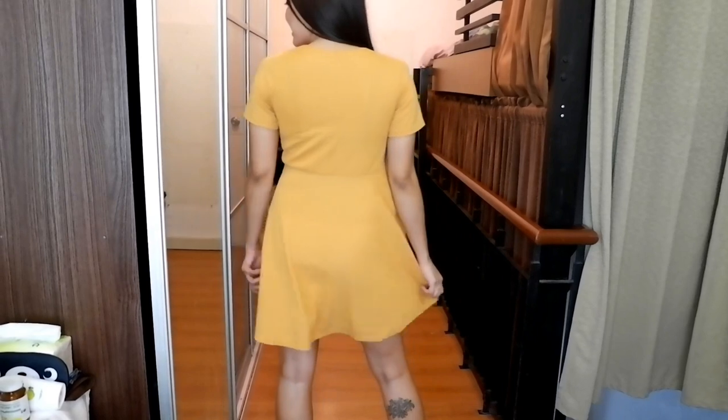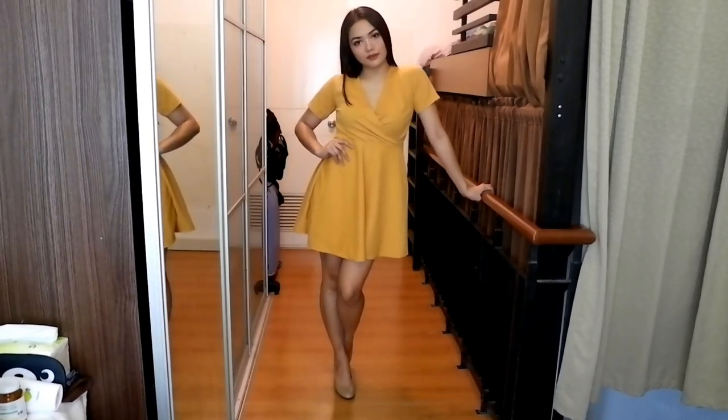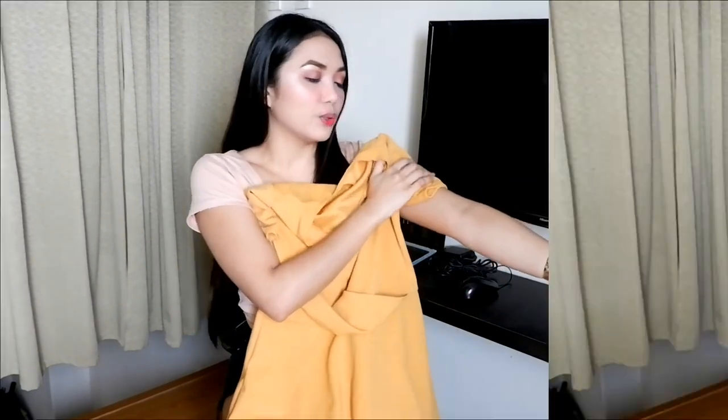But what I like about it is, it's kind of different for me. You know, it's mustard yellow, and it's something na kapag sinuot ko siya, feeling ko babaeng-babae ako. Alam mo yun? Plus, ako kasi guys, medyo morena ako. So, ayun. Gustong-gusto ko yung color niya para sa aking skin tone.